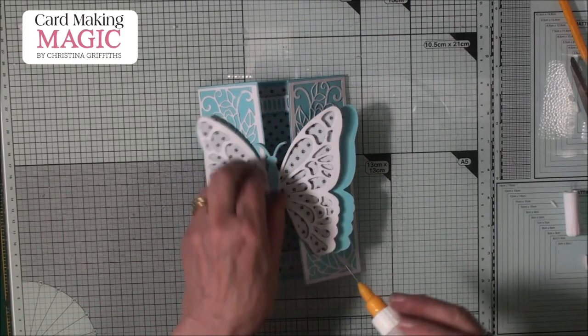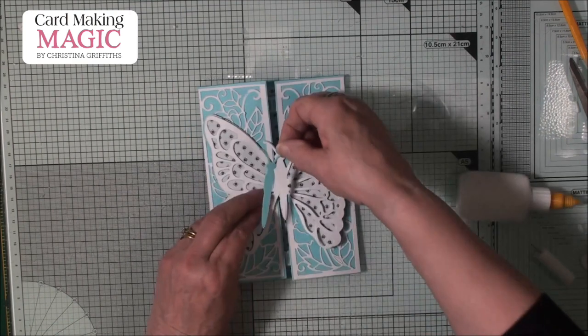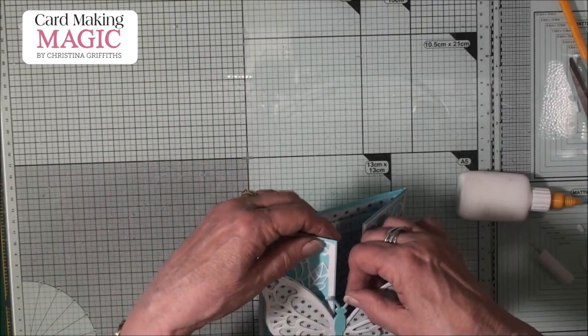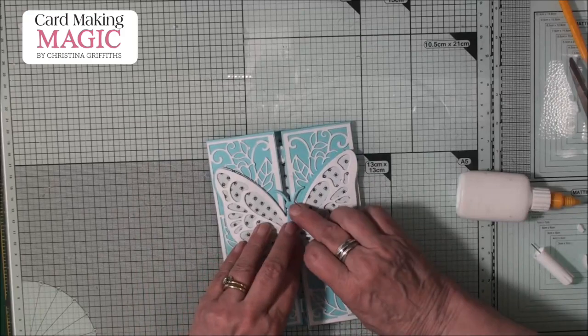So I'm just going to pop some glue on this. And add this body to that body line there. There we are.